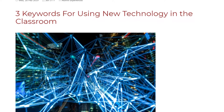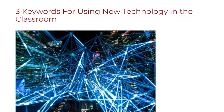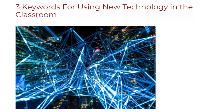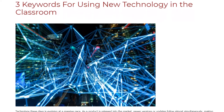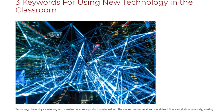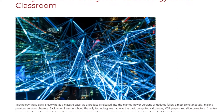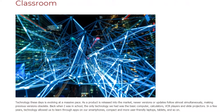3 keywords for using new technology in the classroom. Technology these days is evolving at a massive pace. As a product is released into the market, newer versions or updates follow almost simultaneously, making previous versions obsolete.